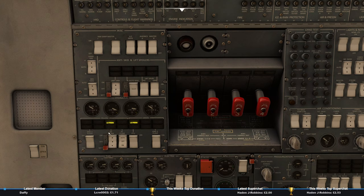Perfect. Jamlin, I think it's Brno, but I'm not local. I might have actually flown in there in real life a long, long time ago, but can't remember.